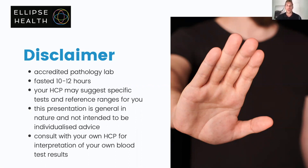Your individual healthcare professional may recommend additional blood tests that are specific to you and your health status and goals. The blood tests we discuss today are general in nature and may not be the right set of tests for you. In addition, we only use the reference ranges on your blood test report as a guide. These reference ranges are not indicative of the optimal ranges, and patients should be assessed on an individual basis to determine what the most appropriate range for each biomarker is for them.